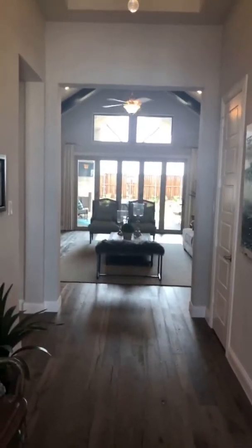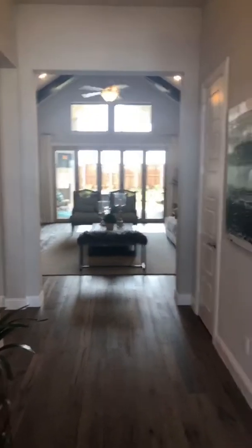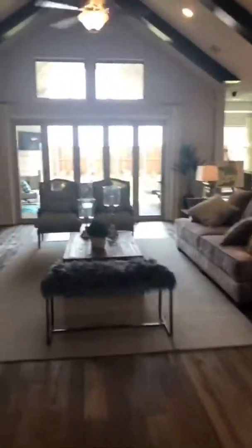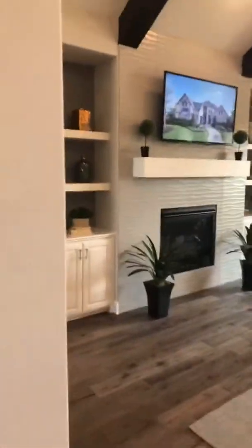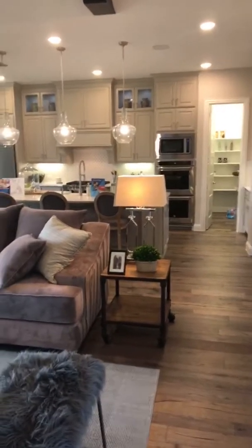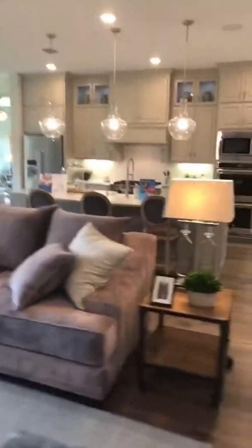So from the front door, you look straight through to the back window. You have those accordion doors. On your right hand side, you have your formal dining room. And this is probably the most impressive part. You have these amazing wood beams over the living room. Flip to the right and you've got this stunning kitchen, double ovens, microwave, stainless steel, huge island. Let me go over there and we can see it a little bit better.